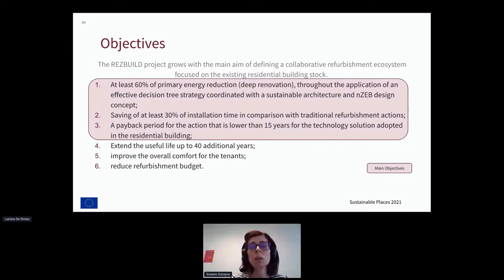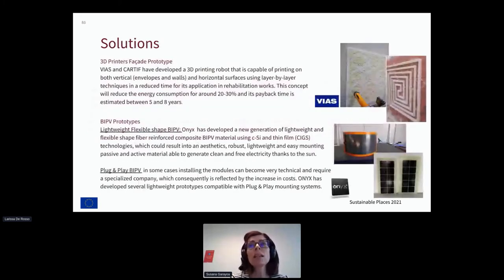So we have different technologies. One is the 3D printed facade prototype that is developed by Vias, one of the important building sector companies. Also, a small and medium company, very interesting, has developed a lightweight, flexible BIPV with new generation materials that are very state of the art, providing passive and active material able to generate clean and free electricity thanks to the sun. So it's a renewable installation. Okay. So we can go ahead with the other solutions.